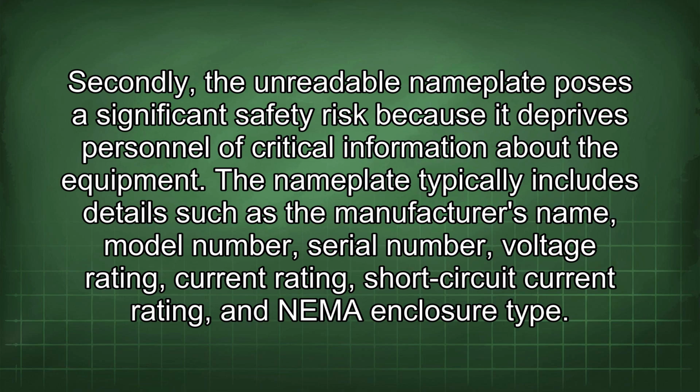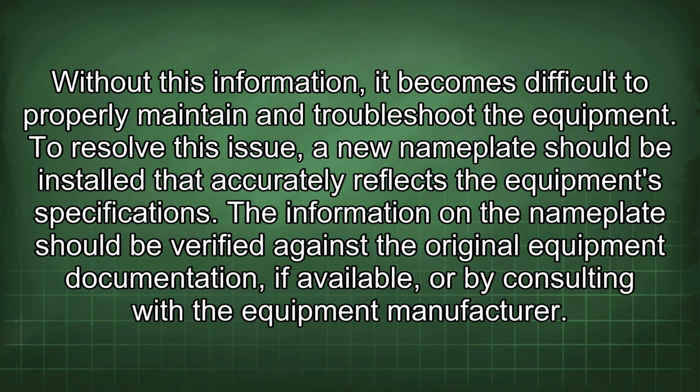Secondly, the unreadable nameplate poses a significant safety risk because it deprives personnel of critical information about the equipment. The nameplate typically includes details such as the manufacturer's name, model number, serial number, voltage rating, current rating, short circuit current rating, and NEMA enclosure type. Without this information, it becomes difficult to properly maintain and troubleshoot the equipment. To resolve this issue, a new nameplate should be installed that accurately reflects the equipment's specifications.